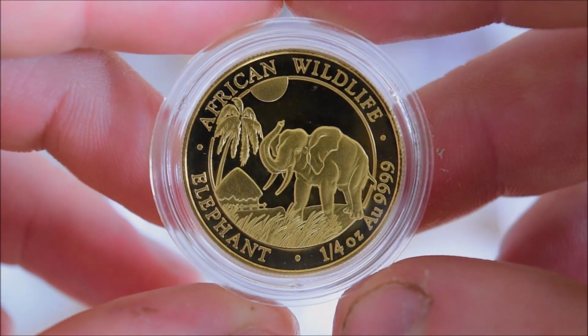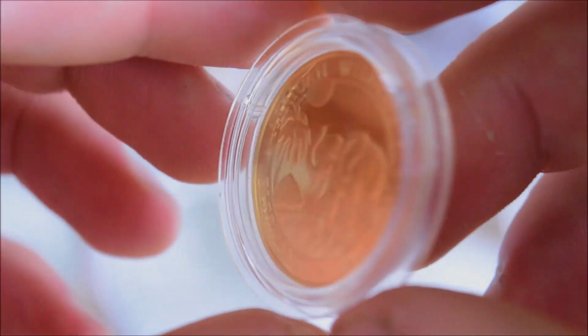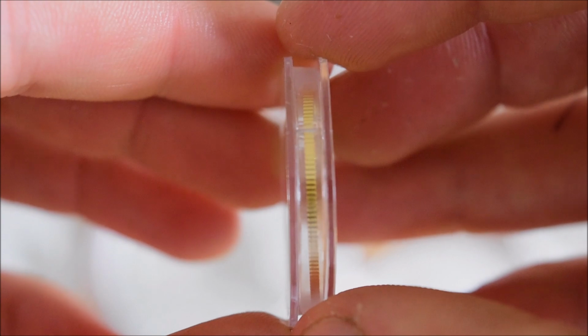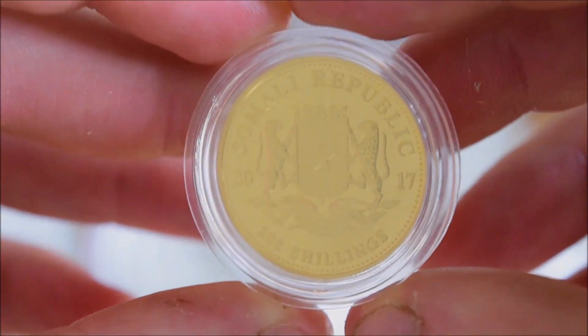You know, I've seen the 1/4 ounce Queen's Beast series, and they're probably about as big as the inner circle here, but this is incredibly thin, as you can see. Really, really thin coin, and it's a Somali Republic African elephant, as you can see.